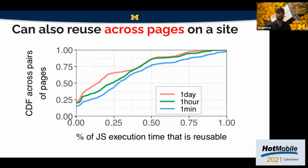So far I've been talking about how this computation cache can be reused across multiple loads of the same page. However, we wanted to explore this idea across different pages on the same site, because different pages are more likely to incorporate similar aesthetics, similar functionality, and therefore the same JavaScript files.